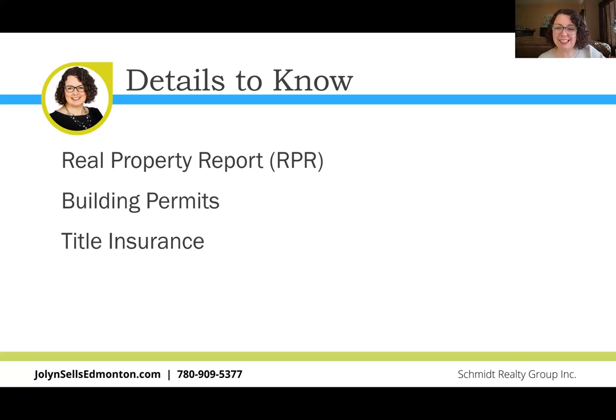And then the last thing is title insurance. Not many people know this. It's a great hidden weapon. If you can't afford to get a real property report, or if you know that your fence might have been built on the city lines, it's basically an insurance policy that you, the seller, purchase and put in the name of the buyer to give them insurance against anything that the city might have issue with down the road.